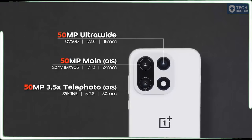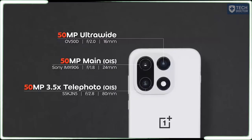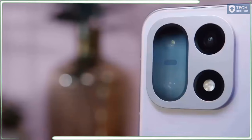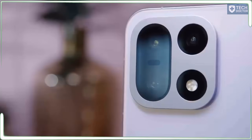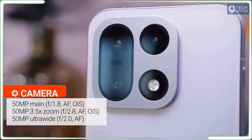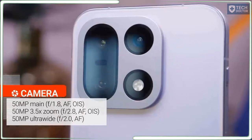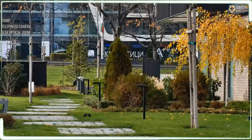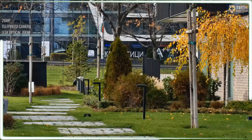OnePlus has made great strides the last couple of generations around its camera performance, and the OnePlus 15 is no exception. This year's arrangement consists of a 50 megapixel main shooter, 50 megapixel ultra-wide, and a 50 megapixel telephoto with 3.5x optical zoom. There is a 32 megapixel selfie camera around the front that finishes the package.